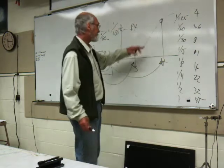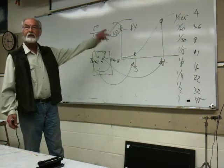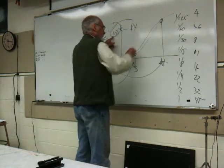But the mark is giving you an exposure time of a hundredth of a second, regardless. Okay? So it'll be way underexposed. It'll move from here to here, right?